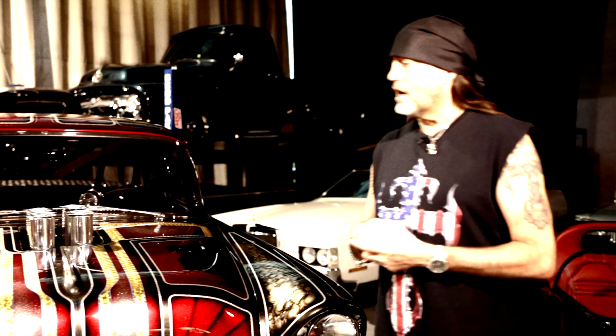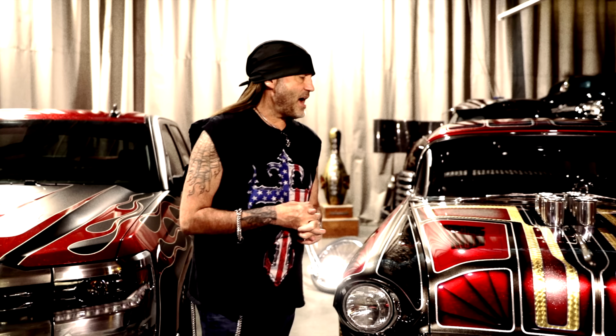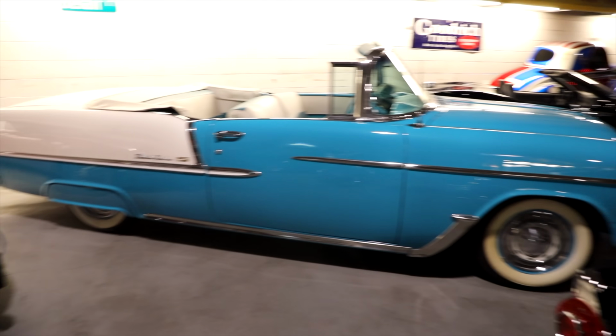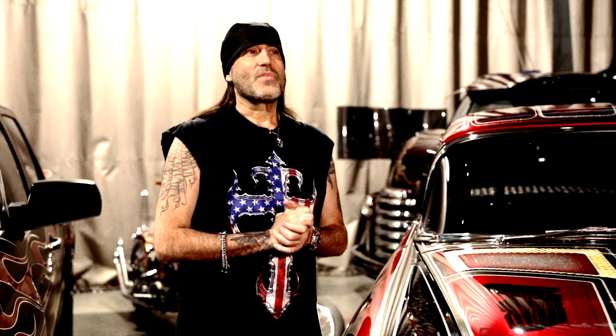Some years later, of course, like we all do, cars get sold. My father always knew that my mother loved her 55 Chevy, and he totally surprised her one day by finding a 55 Chevy convertible. We restored the car just like she had it when she was a kid, obviously nicer, in that turquoise and ivory. He surprised her with that car as a gift. That car is actually sitting right over there. That's when I really started falling in love with 55 Chevys.